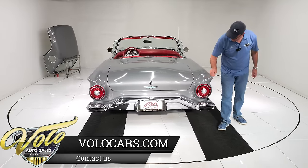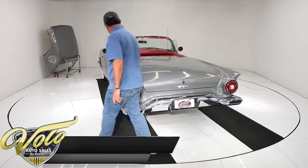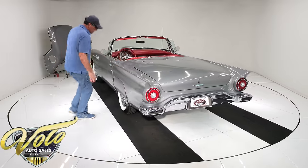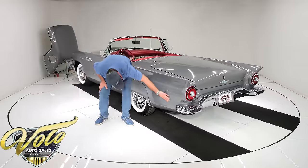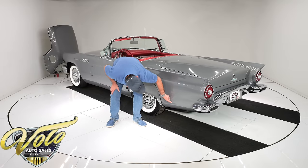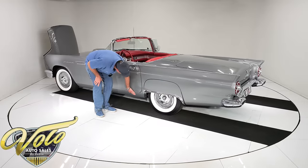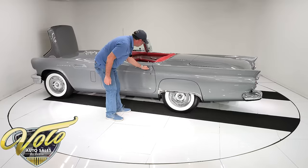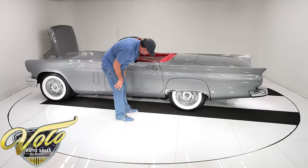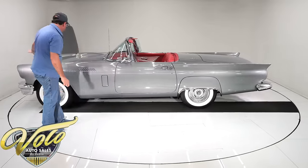57 had these little tail fins. All this is really looking nice. The body's in excellent shape. Fender skirts fit nicely. All this is real good. Does have a crack right here. We'll talk about the paint in a minute, but the body is looking real nice. This door sticks out a little bit. This is more typical T-Bird. Still shuts real nice, opens easily. All nice, clean, straight body.